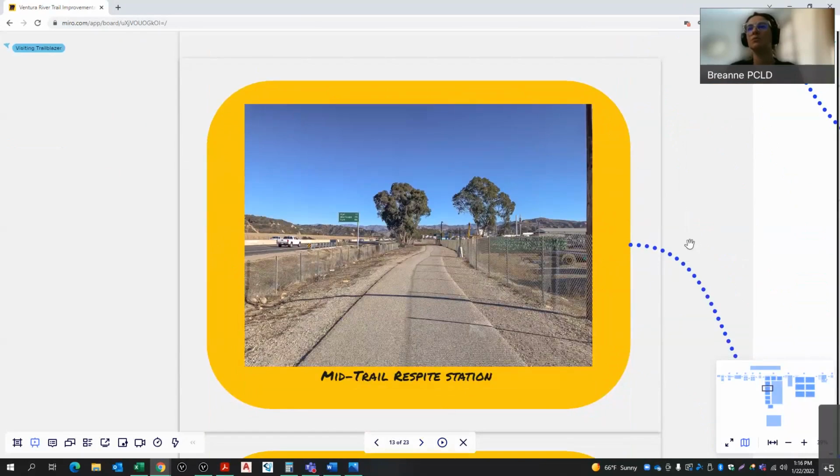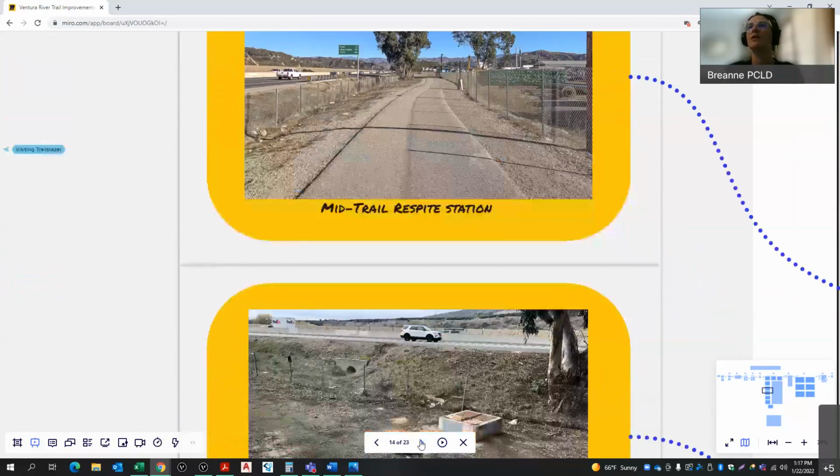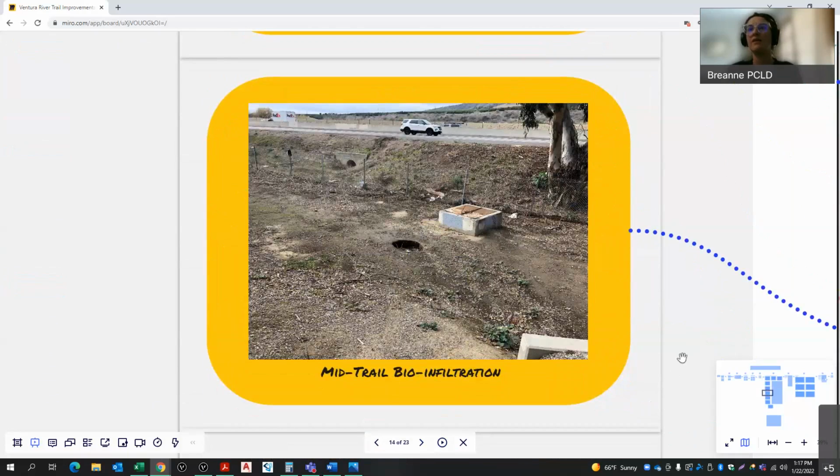As Eric mentioned previously, a mid-trail respite station. So the idea that a lot of the trail is long and there's not places to stop that feel comfortable, feel safe. You might want to get off the trail to have some water or have a snack. So these locations will include shade, trash cans, and places to sit. And Eric's going to show a rendering of that here in a few minutes. Again, this idea of bioinfiltration, so cleansing the water before it hits the pipe and goes out to the river.